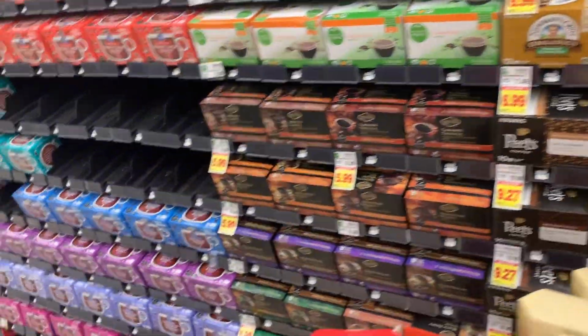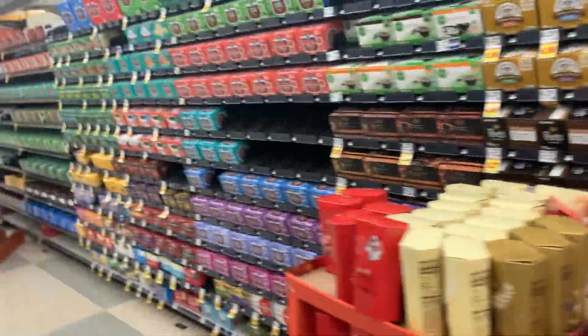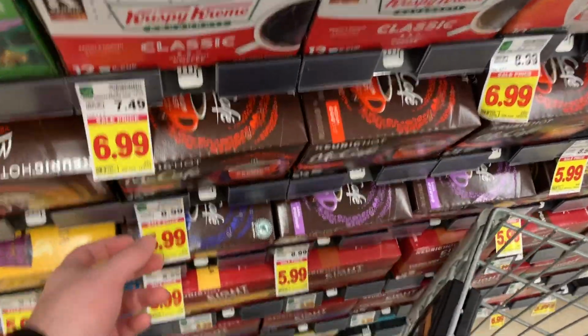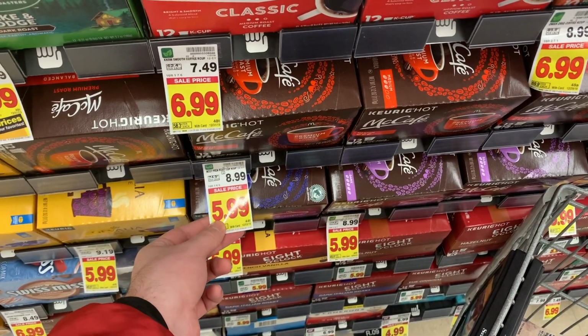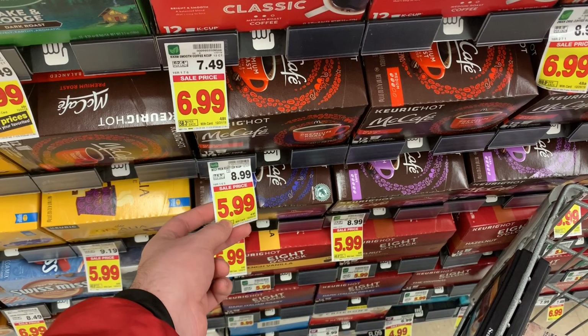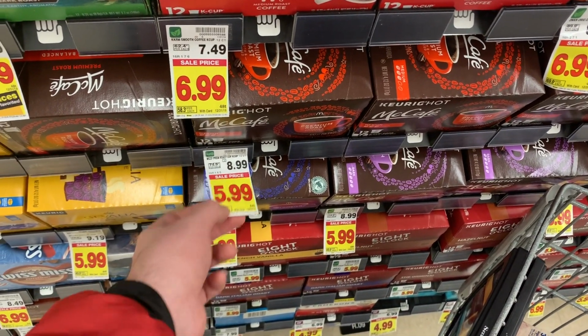All right, so all coffee at Kroger, there's not any exclusions. All of it is buy 2, get 1 free. And that apparently even works on sales. So like this McCafe is $5.99. Buy 3 of them. So that's going to come to actually just $11.98. Use 2 of $1 off 1 coupons. They came in a previous insert, I think 11.3. So anyways, I've been knocking it down to $9.98 for 3 of these.